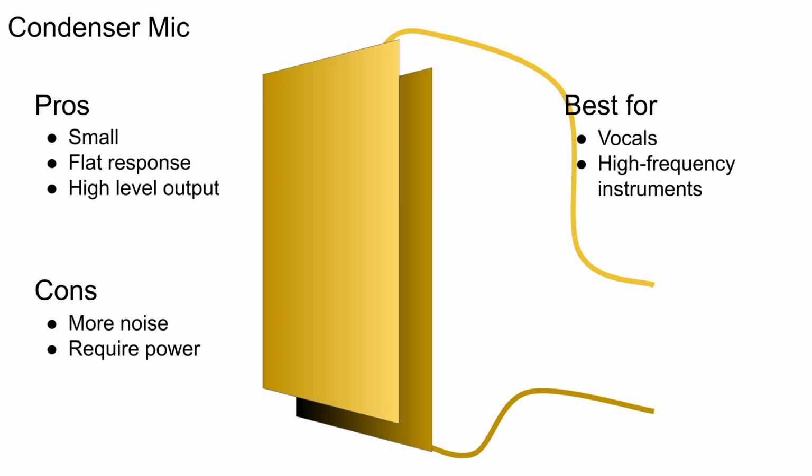So what you'll find is if you plug a dynamic microphone into your camera and you set the levels and then you swap it out and you put a condenser microphone in, it's going to seem like you're blown away. The sound is going to be so much louder. You're going to have to turn everything down.